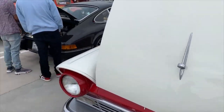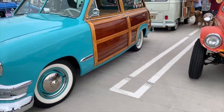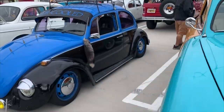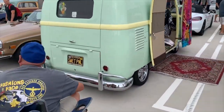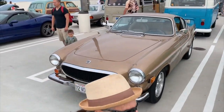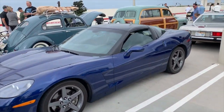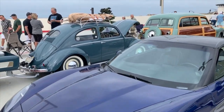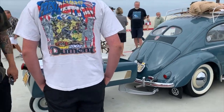A Ford Custom Line, little Porsche. We've had that as car of the week before. Another little Baja Bug. Woody. Beetle with spikes. Another little Volkswagen there. Spare engine in the trunk. Look at that. Another Volkswagen. Beautiful Volvo. And then Corvette. And then a car that's been a car of the week previously with this little trailer and behind this beautiful Volkswagen. Let's go over the other side.